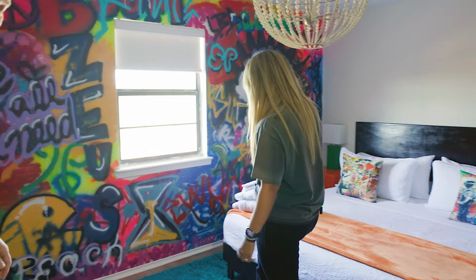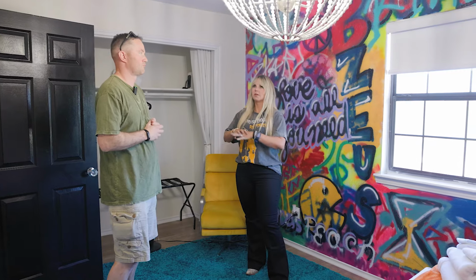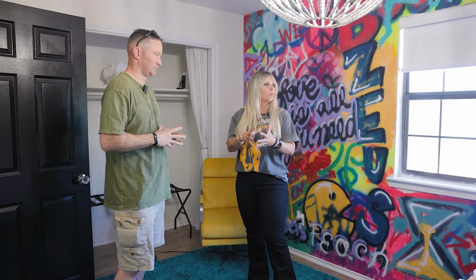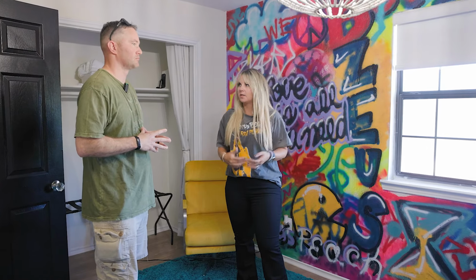I love the fixtures. How much would you say you spent on just the rehab and decor of this property? 100,000. Okay. You talking about the whole thing? Yeah, because we had to do a lot on the exterior as well. So about 100,000 on the rehab. This is custom art. Was there a specific cost to that?